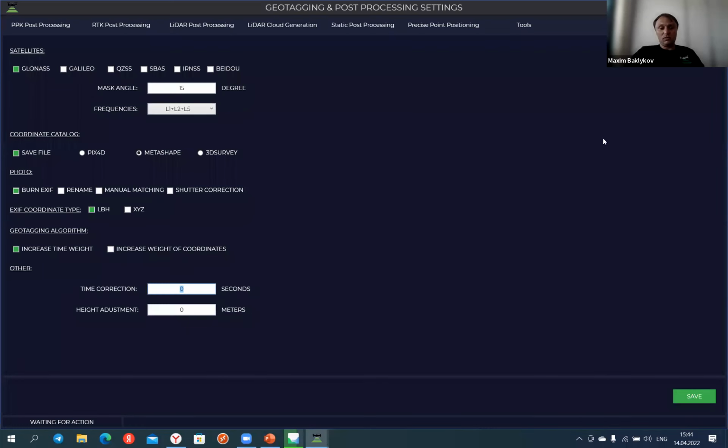So in our post-processing software, you can evaluate the quality of your data set. You just click this button, and the software will open a new window which shows you the quality of the GNSS signal. You can evaluate how many satellites you have and what kind of systems you used. You can evaluate the quality of the GPS signal and GLONASS signal, for the drone as well as for the base station.